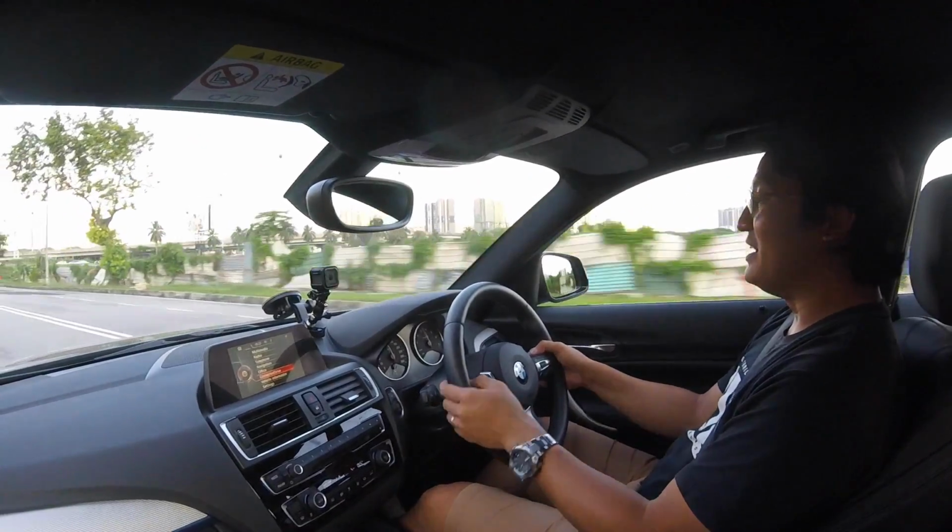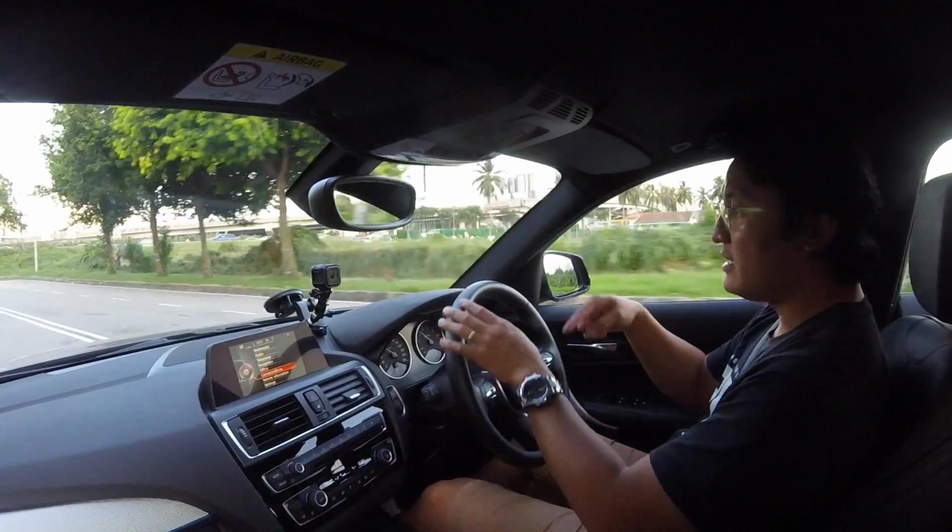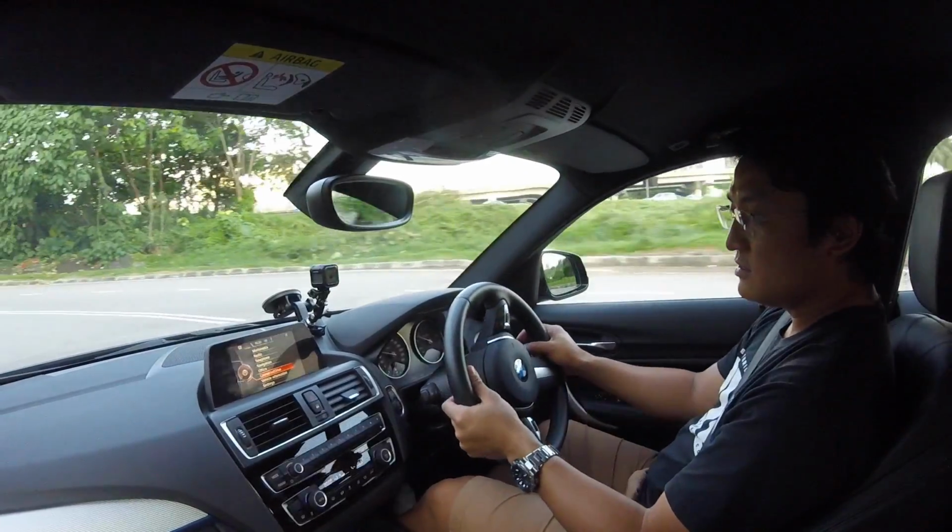But where's the pedal shifter? If this is an M Sport, right, you need to have pedal shifters. Is there another higher spec 1 Series? I think they should have. There's a 2 litre, right? Yeah, but so far there's just the 118i. Okay. Hey, 1.5 litre, this kind of performance is good, man.